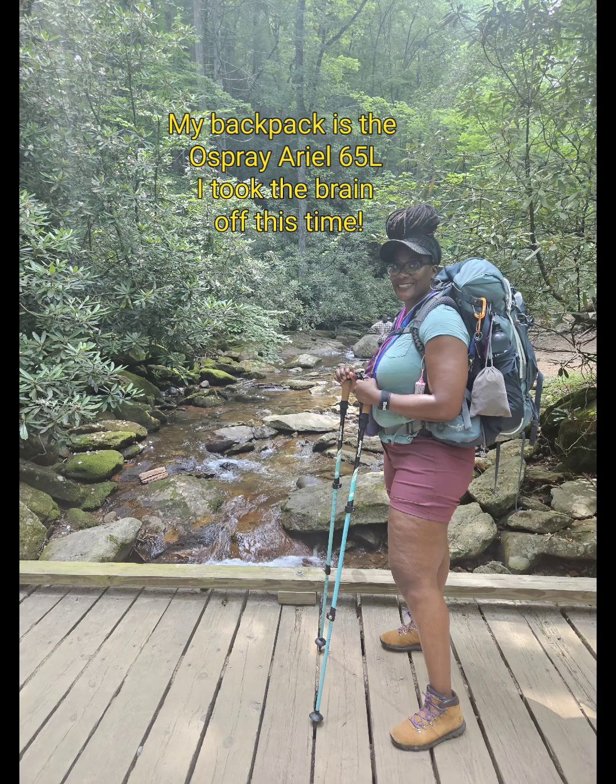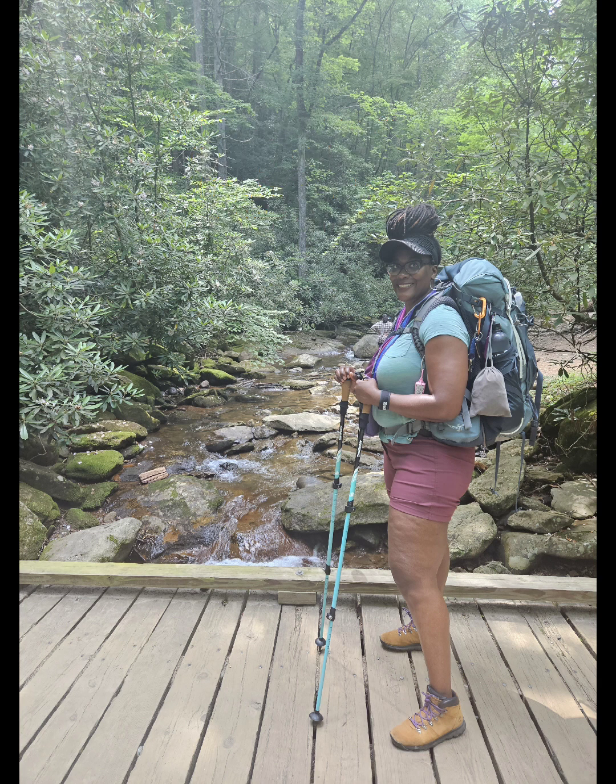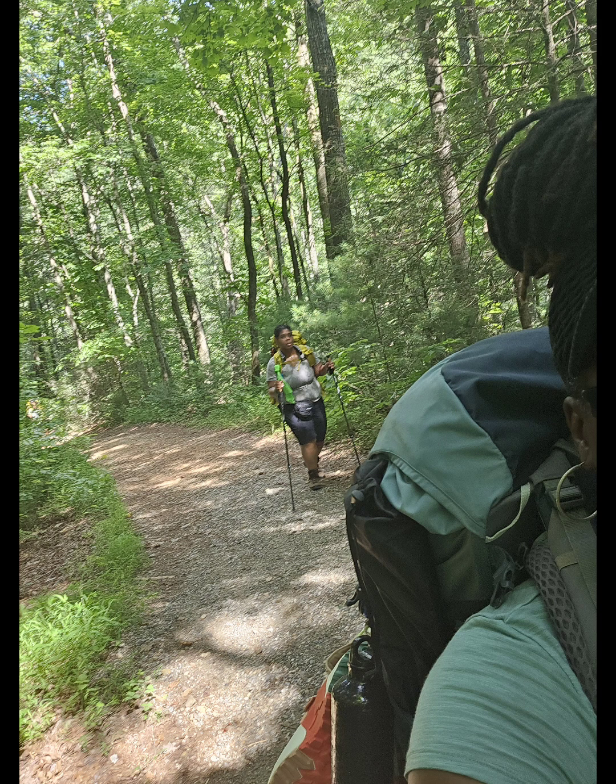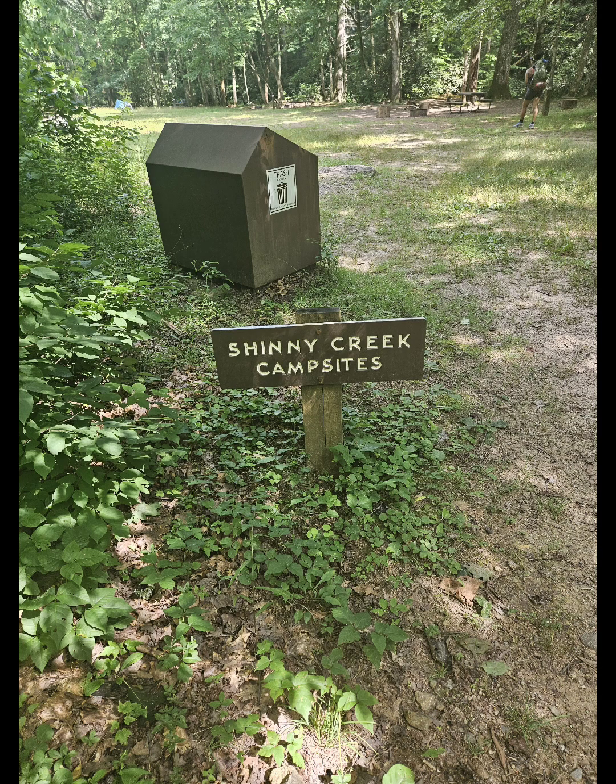I've had mine for years. As you can see, it is a 65 liter. And those are my same hiking trail buddy sticks that I've had for the last few years as well. Those shorts came, I think, from just a store. But I won't wear them again because the mosquitoes got up there and started nibbling.